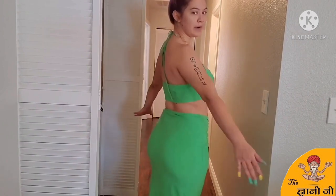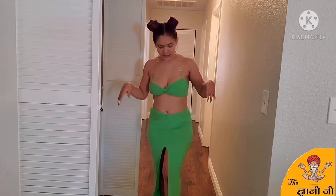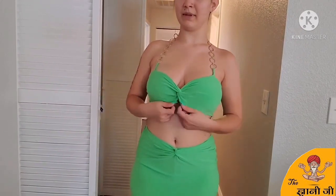So the first one is this super cute mermaid style dress. It's looking a perfect summer dress. It has some exposure on the belly and also some exposure on the legs. But it's so perfect on the booty and looks really amazing.